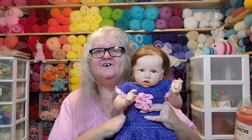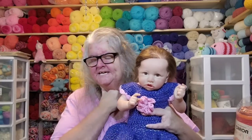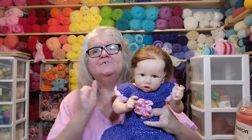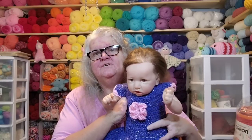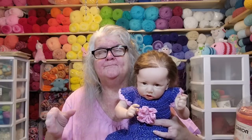Now, she is not the doll that I originally was making the dress for. Originally, I had a 28-inch Disney Ariel, Little Mermaid doll that I was making the dress for. So there's not a pattern for this dress. I was making the dress and trying it on her and seeing where I needed to increase, because she did have a little bit of a bust. So I was increasing there and then decreasing for the waist.